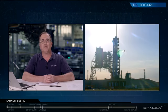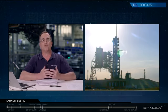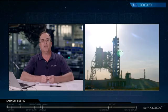This is our new sequence we've used for the flights from Pad 39A at the Kennedy Space Center. At liftoff, hydraulics will then pull the strongback away from the vehicle. That'll help the umbilicals disengage from the second stage in the payload fairing as Falcon 9 heads to space.